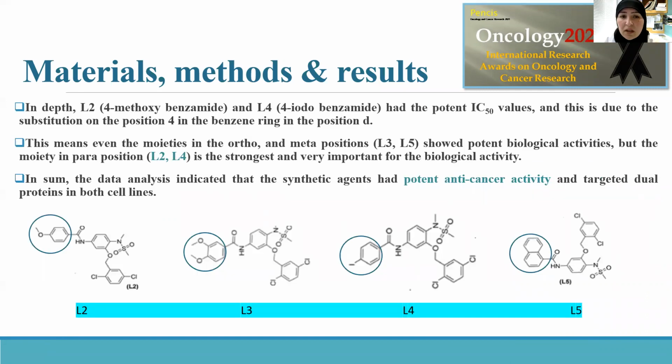So, in depth, I put here the compound structures, and you can see L2 and L4 have lower IC50 values than L3 and L5. L3 and L5 have the ligand substituted at the ortho and meta positions, but L2 and L4 have potent activities because of the para position. We summarize from that that the compounds are potent when they have a substituent on the para position, which gives biological activity.